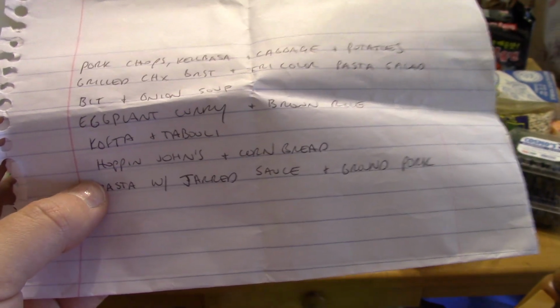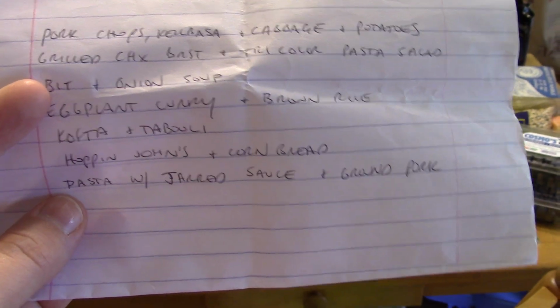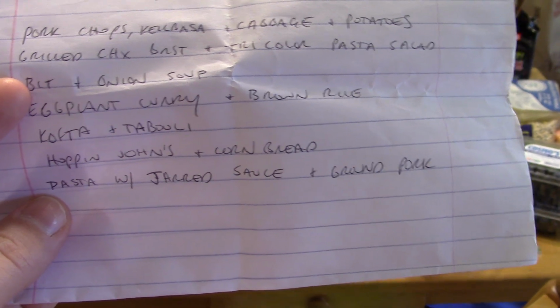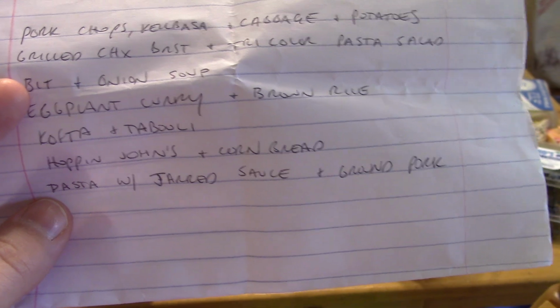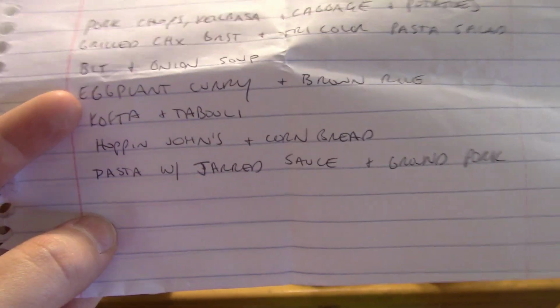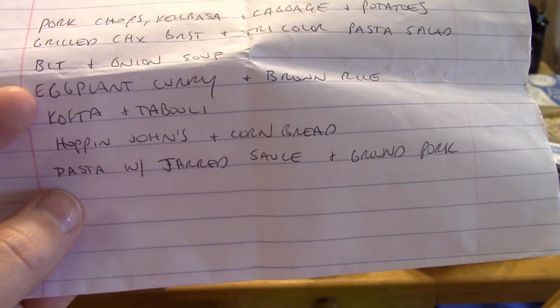Hoppin' John and cornbread. I'm going to try to make cornbread in my pressure cooker. I got a comment because I didn't make cornbread last week because I didn't want to turn my oven on, and somebody recommended trying it in the slow cooker, and that reminded me that you can also make cornbread in a pressure cooker, which I've never done, so I thought I'd try it out. Maybe I'll try the slow cooker too. My slow cooker is just really big, so I'd have to make a really big batch, so I don't know.